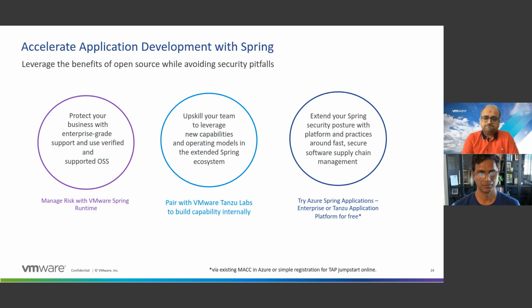Further, Pradeep also spoke about the Spring Boot 3 application. He actually built a Java application and deployed it through the Tanzu Application Platform. You all are aware that Spring is one of the leading Java application development frameworks. It's available in open source.